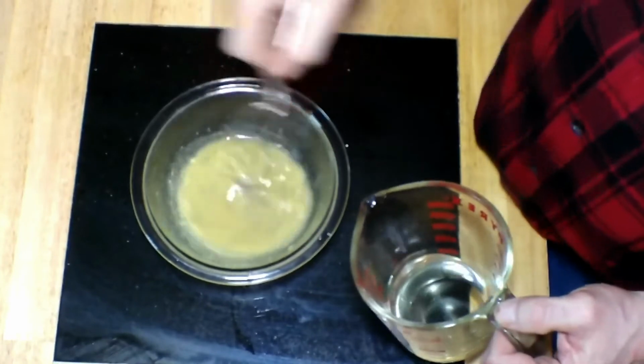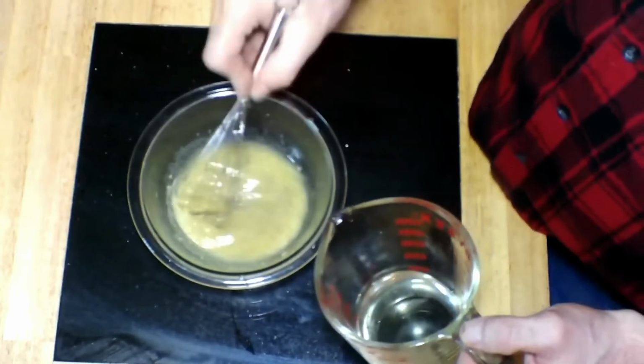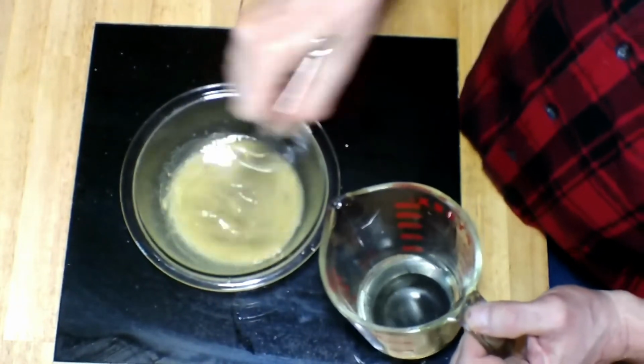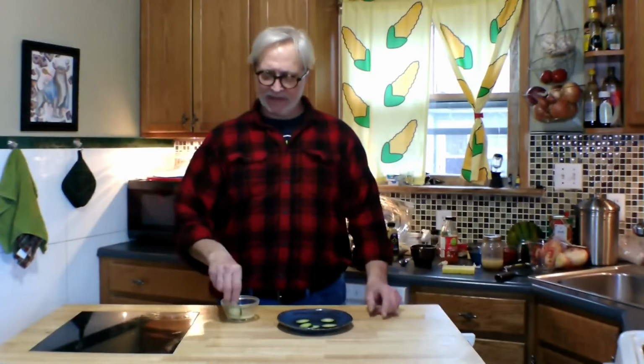This will separate after a while, so if you're going to keep this in the refrigerator, just remember to put it in a bottle, like a mason jar, and I shake it up really well every time I want to use it. Well, all right, time to give it a taste here. I've got some cucumber slices that I'm going to use to test this with. Actually a good vegetable for this because it's kind of neutral.